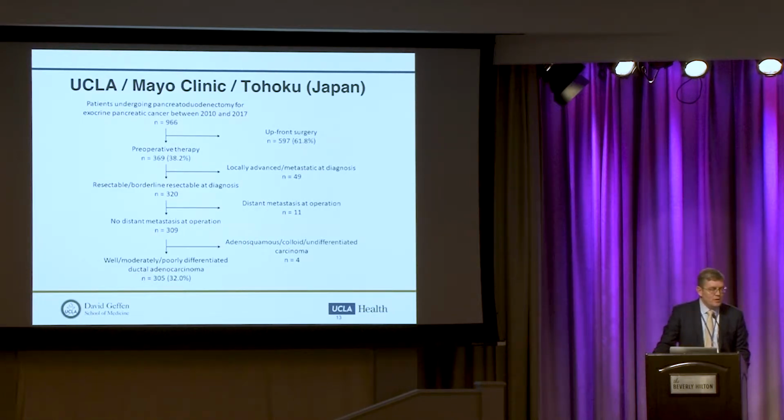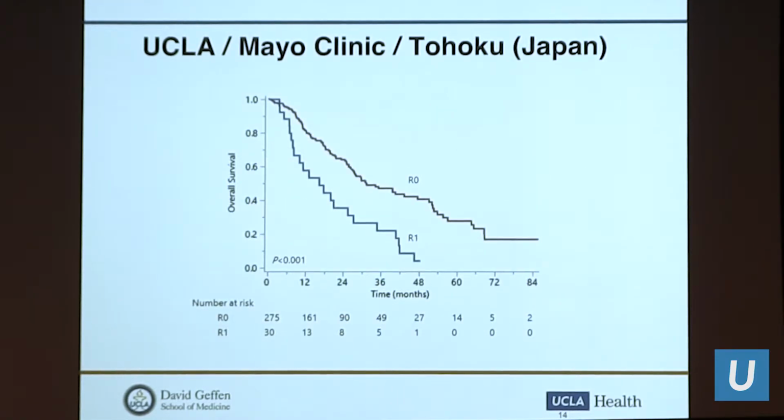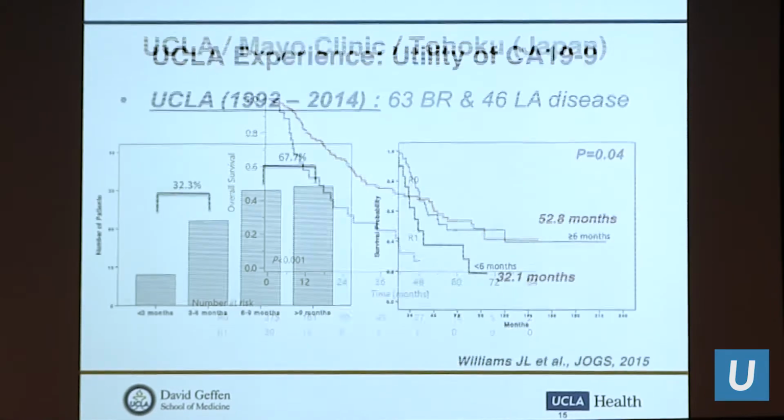Okay, so we recently, we have an exchange program with the Japanese Hepatopancreaticobiliary Society, and they always send us over these really great junior faculty and fellows. And this is a recent study that one of them did, which is why it's UCLA, Mayo Clinic and Tohoku University in Japan, but looked at the importance of margin negative resection in patients who had received preoperative therapy for pancreas cancer, right? So there's a lot of other prognostic markers like lymph nodes or histopathologic response to treatment. But basically what he found is that margin negativity is still very important, right? So we need to, as best we can, try and accurately stage these patients and determine whether or not they're going to be able to undergo a margin negative resection.